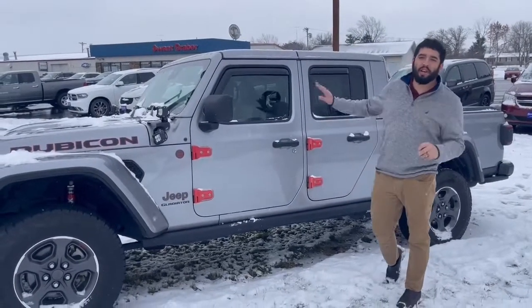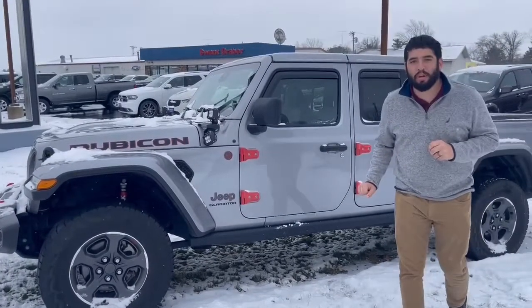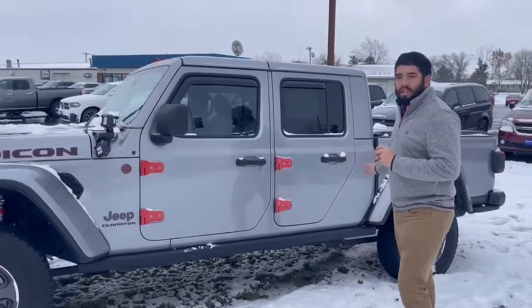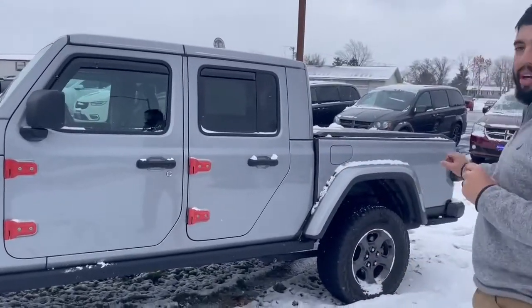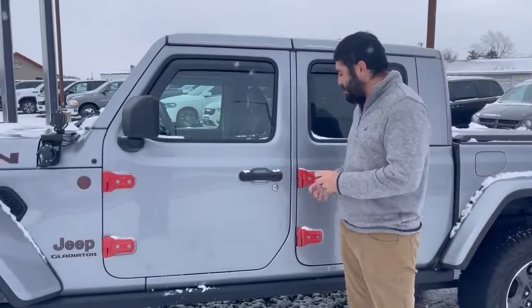I'm Talon, over here at Swamp Grand Motors. I'm here to show you this Jeep Gladiator Rubicon. As you can see, it's the new edition where they have the pickup bed on it. This is the first one that we've had on this lot.